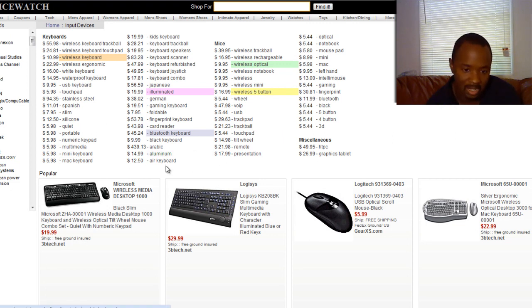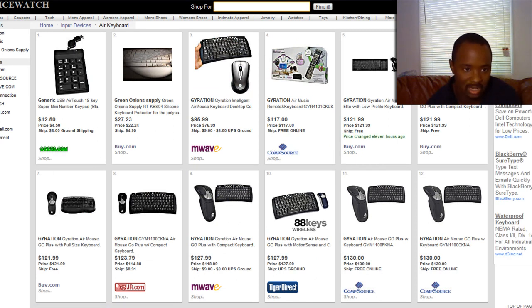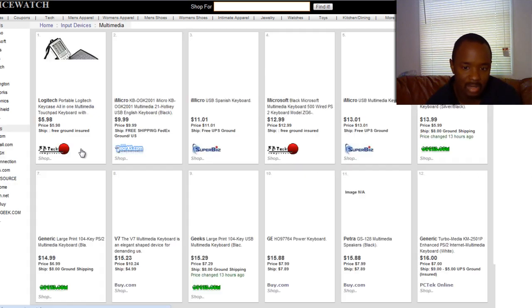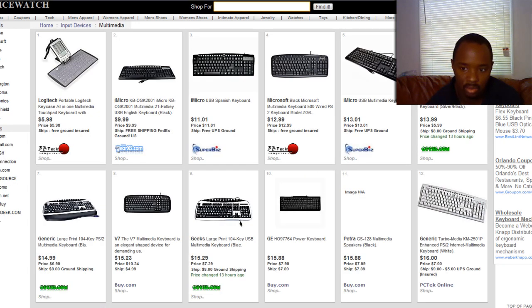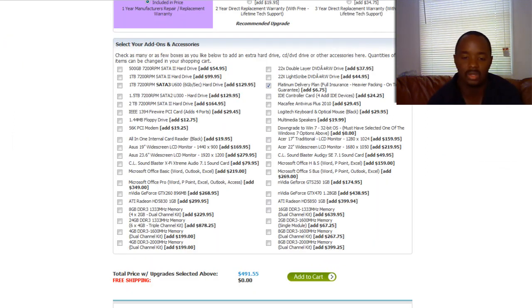The best mouse to get, I found, has been an Air mouse. There's also an Air keyboard, but I'm not really sure what that is yet. I've yet to look it up. But like I said before, there's plenty of mice and keyboards that you can go with here. Keyboards for five bucks, and mice for the same amount. So basically, that's where you want to go, and that's how you price your system.